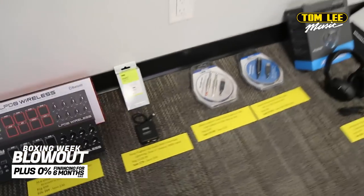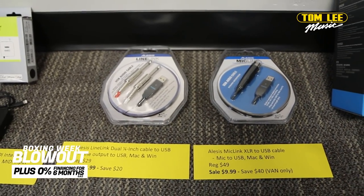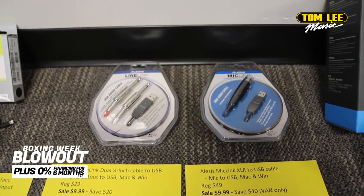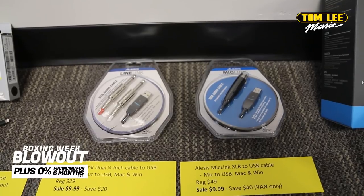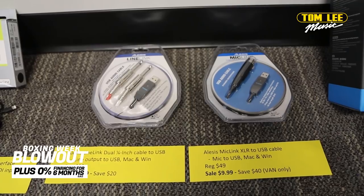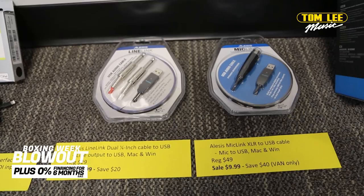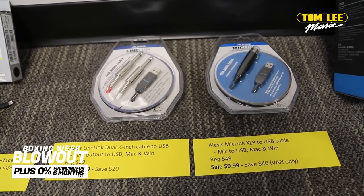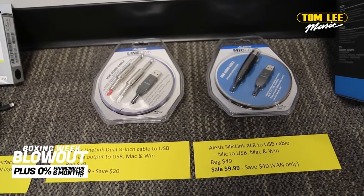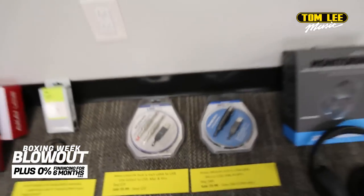Okay? Next up, I got a couple of cool little USB converter cables. First, it's the quarter inch to USB cable, and then I've also got the XLR to USB, so you can plug a microphone right into your computer. Regular price on these is $29 and $49, but we've got them both on sale for $9.99. Just bear in mind that we only have a small limited amount of the mic link, and that is only in Vancouver. So anyways, $9.99 for those. Save a lot of money and get yourself a cool cable that goes right into your computer.